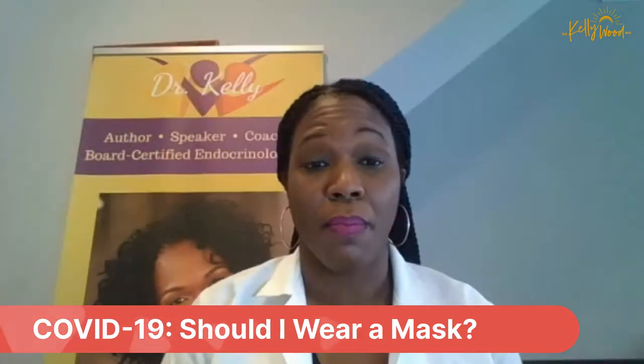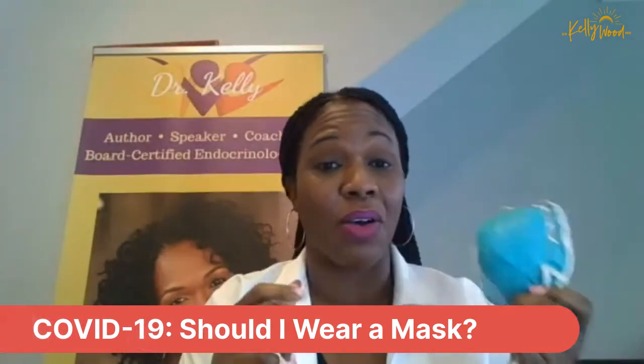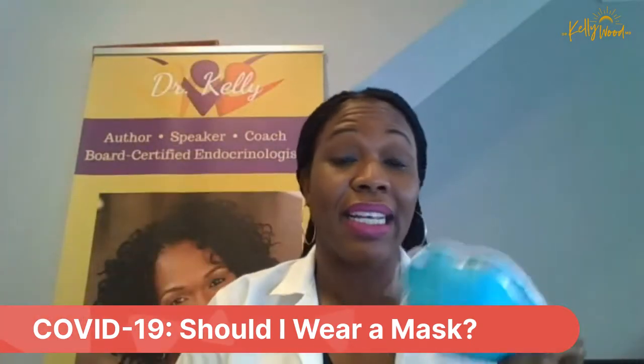What about surgical masks? So surgical masks can give some protection, but not as much as the N95. They don't filter out as many particles as the N95 mask does. Also, these N95 masks need to be fit for you. So as physicians, once a year, we have to undergo a fit test to make sure that they fit snugly. So you might not even be having the right size.